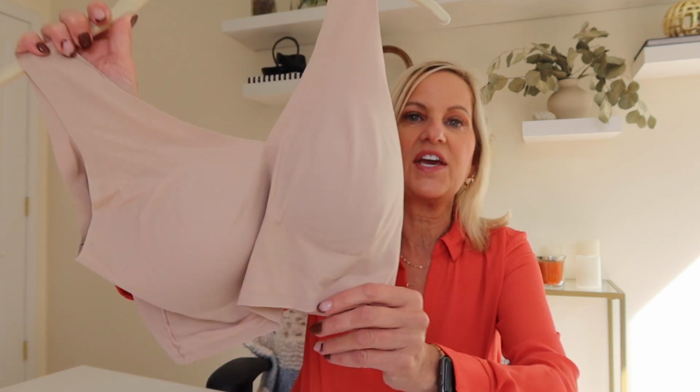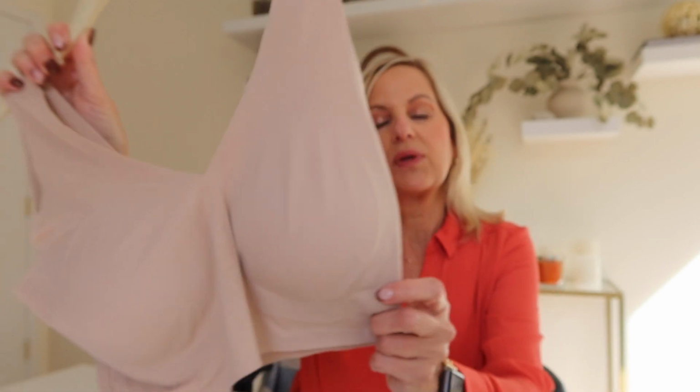Your undergarments play a crucial role in any outfit. You can have the most spectacular, trendy, classic looking outfit, but if your undergarments are wrong, it throws off the entire outfit. So let's start with what I have here, which is a bra by the company True & Co. This is in a flesh color, more closer to my skin tone. I do have it in black, but I tend to wear this one the most because I can just throw it on with anything and it's always going to look good under any piece of clothing.